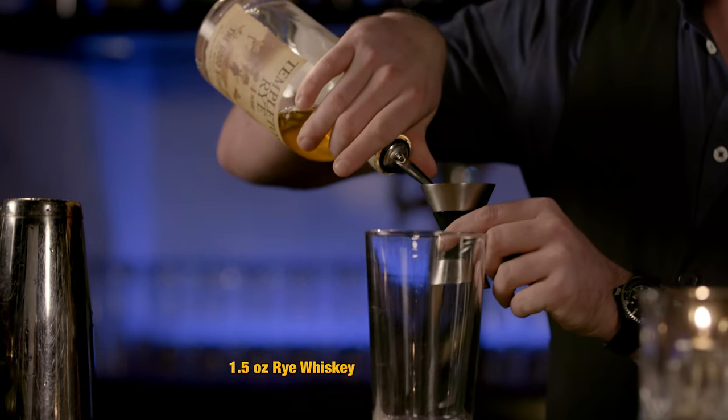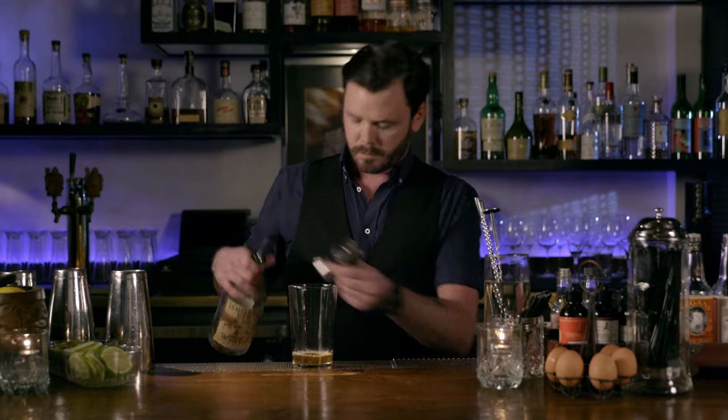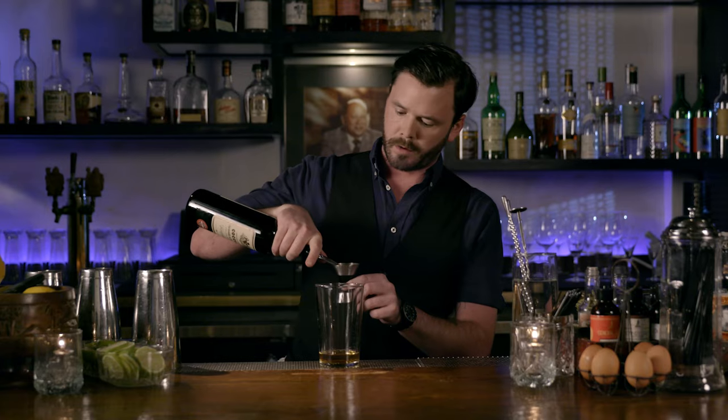Next cocktail we're gonna be making is a cocktail called The Mistress. It's kind of a Manhattan variation. We're gonna use 1.5 ounces of rye whiskey, which kind of stands up a little more in my opinion. Some people like them with bourbon. I'm a big fan of rye myself.